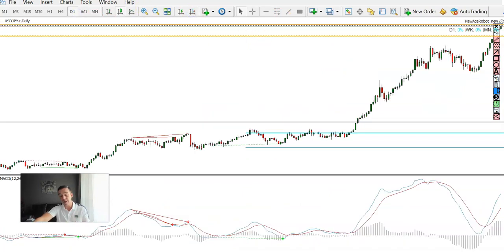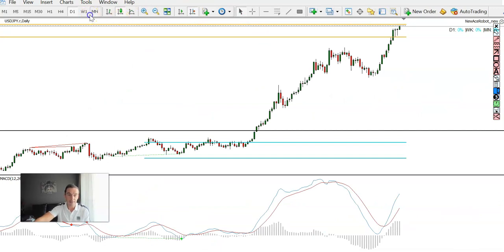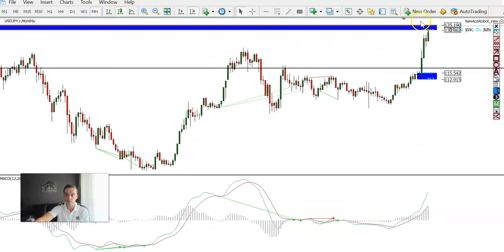We could get a little bit higher move today. It might pop up just above the 130, above this monthly level. Maybe a lot of stops there, take a lot of stops, create the liquidity for the huge sell-off. But this is the position for this week.